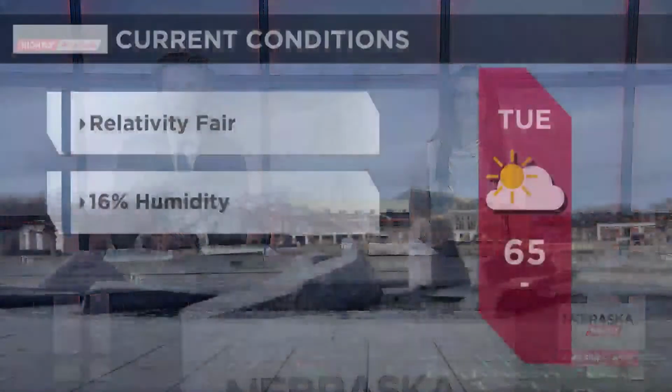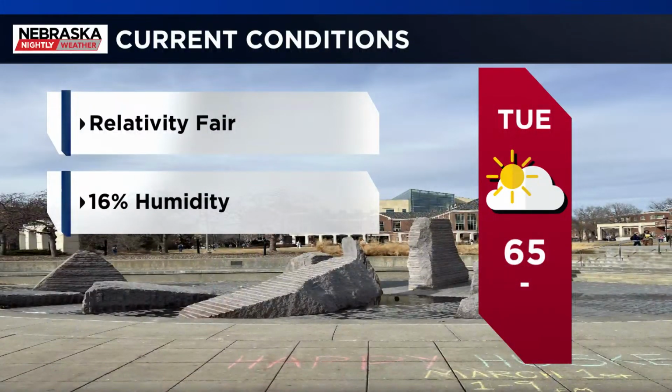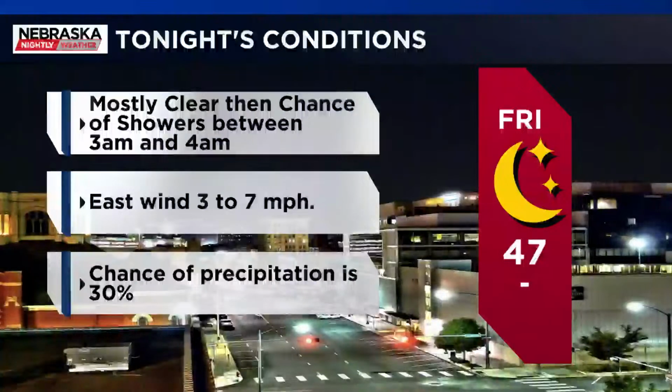Taking a look at your weather forecast now. Temperatures are rather mild at the moment with a high of 65 and a low of 47 degrees going into tonight. It's fair and not very humid following a very sticky day yesterday as storms popped up in southeastern Nebraska. Looking at tonight's forecast, it will be calm with 3 to 7 mile per hour winds. It should be mostly clear with a 30% chance of showers between 3 and 4 a.m.